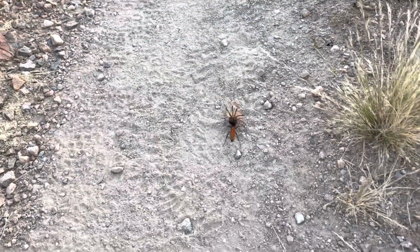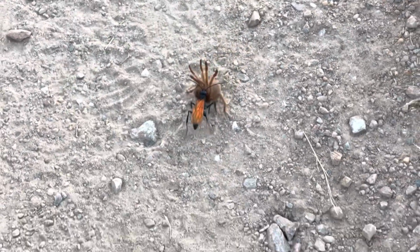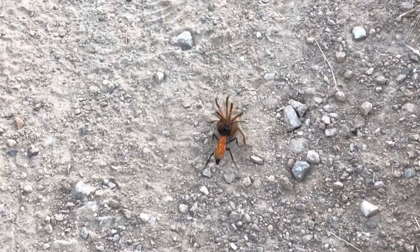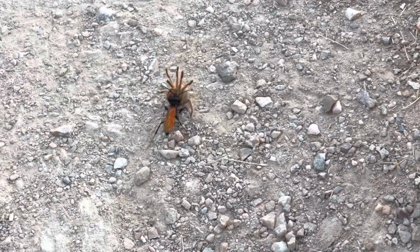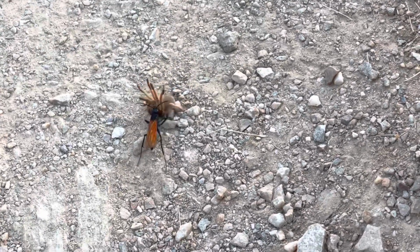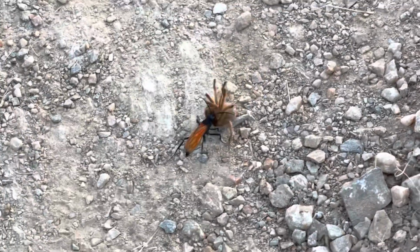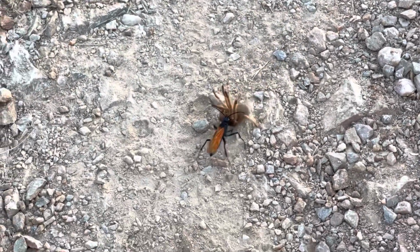Somehow this bug killed a tarantula. Where are you dragging it to, bud? Where are you dragging it to? That's pretty bonkers. What is that? How did that bug kill that? If anybody knows what type of bug that is, holler at me. That is pretty intense. Wow.